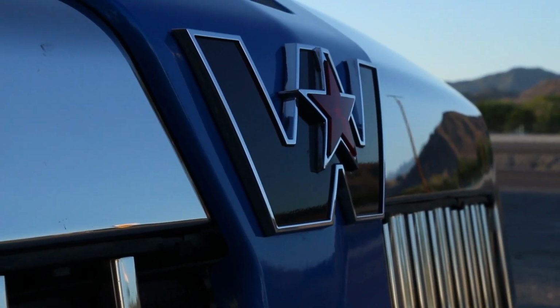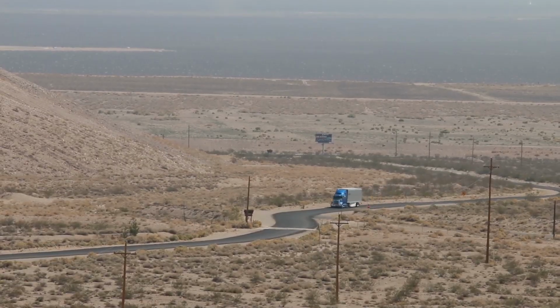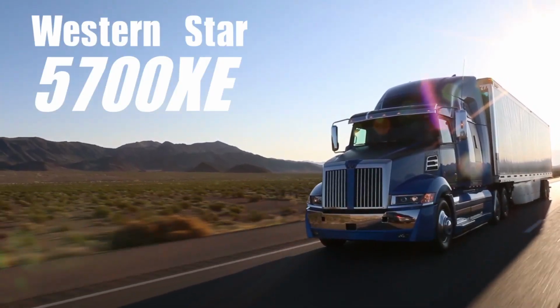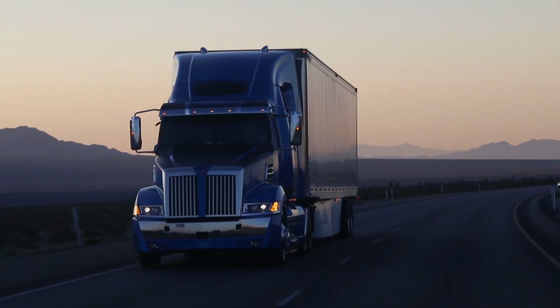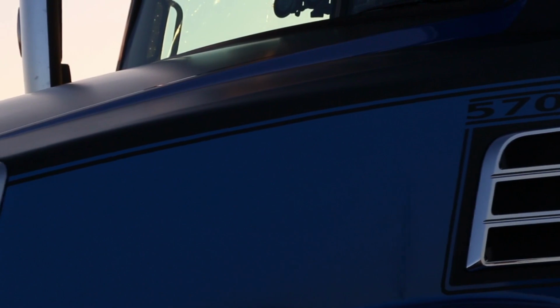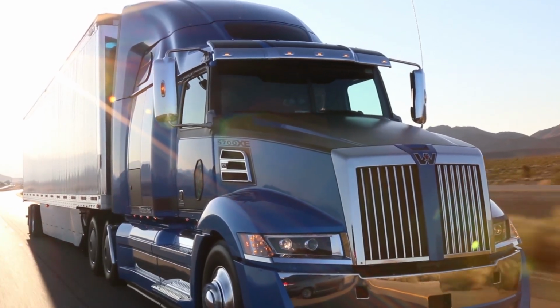Bold, it's edgy, it's unique. It's a Western Star, but like no other Western Star you've ever seen. Meet the 5700 XE, Western Star's first ever truly aerodynamic on-highway truck. It's classic Western Star through and through, but with aerodynamics that rival any truck on the road today.